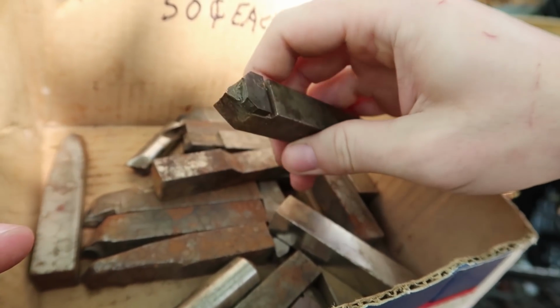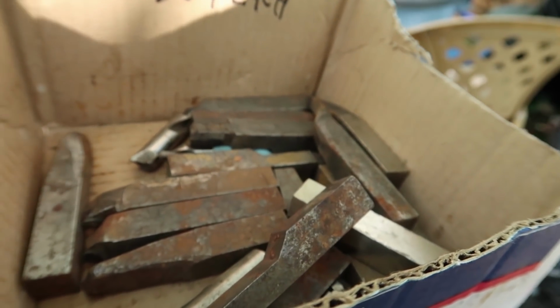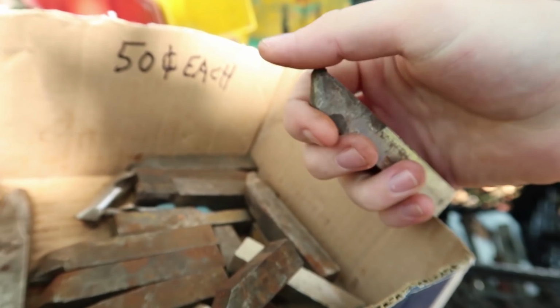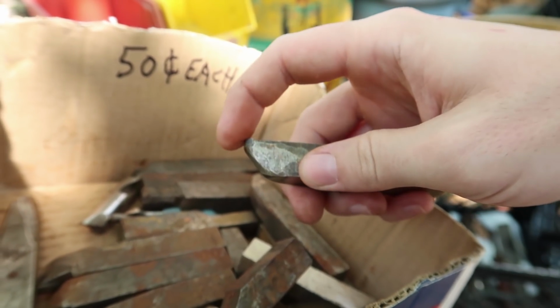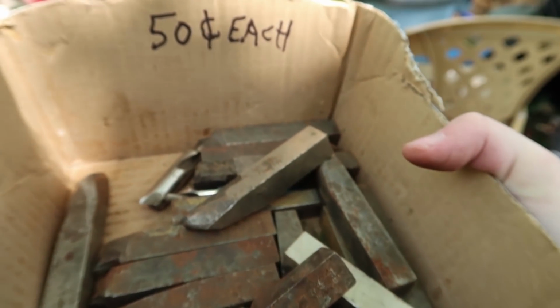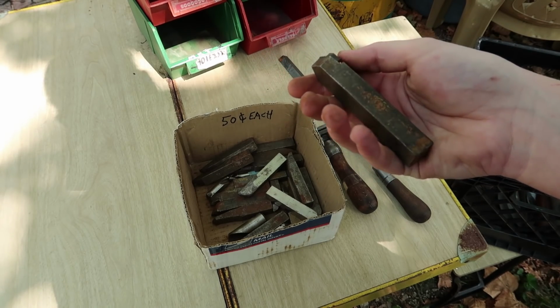Now, I got these. They're, I believe, lathe bits, mostly used, but I offered $5 for the whole box, and they sold it for $5. So I believe this is carbide tipped. That might be kind of interesting just to have some bits, basically. But I figured they'd be useful for something, even if they're broken.